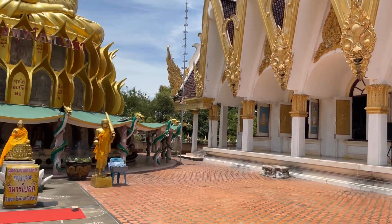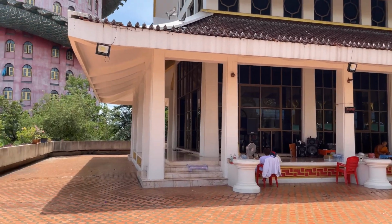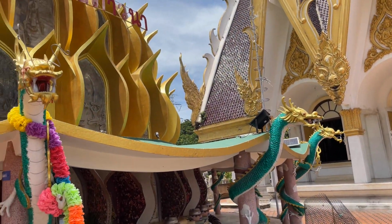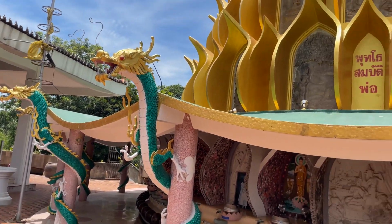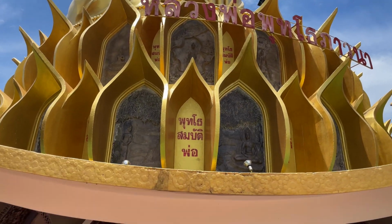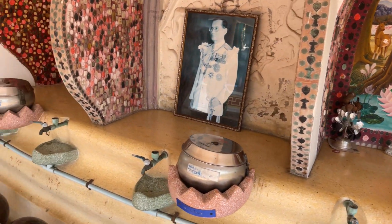Now this is an active temple. There's the monks here, there's the lady monks. So you can see over here the people come over and get some blessings and stuff like that. And this is all right next to the big tower. So we were just way up there. You can see around the big Buddha are these little dragons. And then you can see the murals there with the scenes of the Buddha. Kind of a cool looking statue. And then around here, they have also some little shrines, places to make donations.